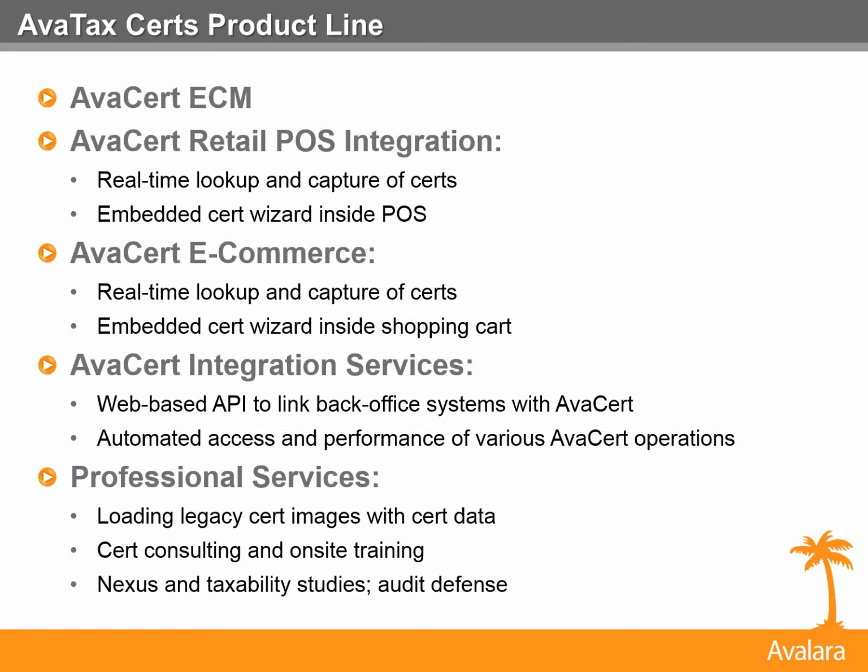We've got an e-commerce integration as well. So if you have a web store and you want customers to be able to create an exemption certificate from the web store so that way they're not paying tax right away, you can actually kick off the wizard from the web store as well.